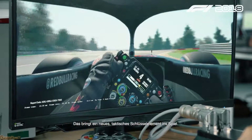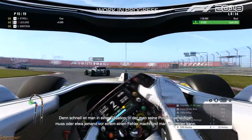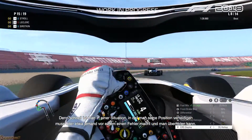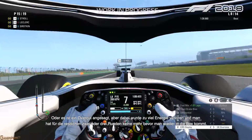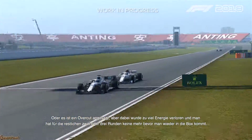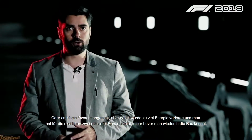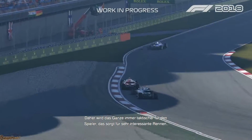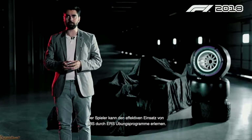It will introduce a key element of tactic to the whole game, because you might end up in a situation where you have to defend, or maybe somebody in front of you makes a mistake and it's your time to overtake, or you want to do an overcut, but you were using too much energy and you don't have enough energy to do those 2-3 laps before you go into the pits. And therefore, all this becomes much more tactical for the player, and it will give us very, very interesting races. Players will be able to learn how to effectively use ERS through an ERS practice program.